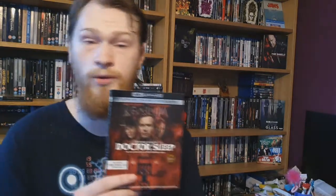Next up, Doctor Sleep on 4K. This is a criminally underrated film. This did not do very well in the box office. I think this is a really fantastic sequel, definitely worthy of being a sequel to The Shining, one of the best sequels I've ever seen, same with Blade Runner 2049. Just down to opinion, I guess.